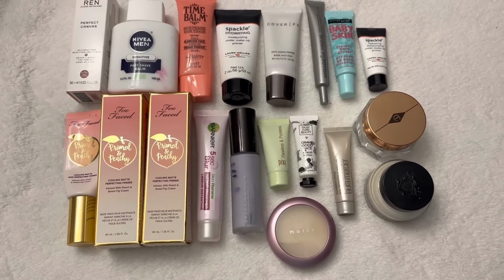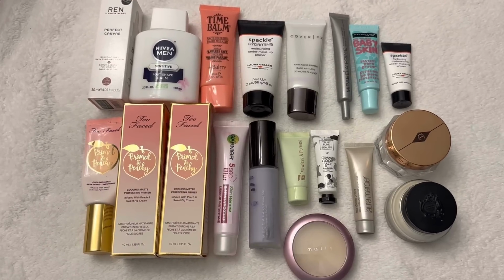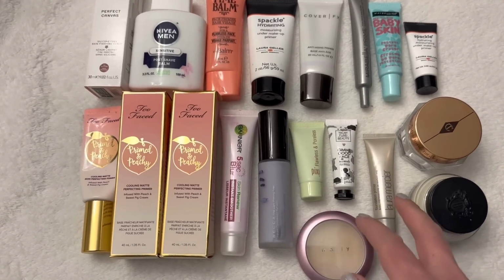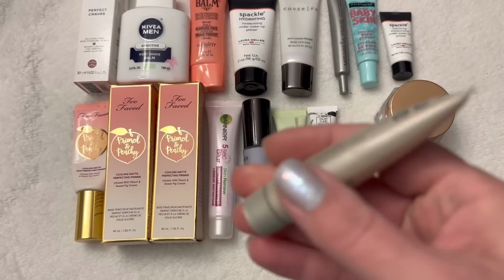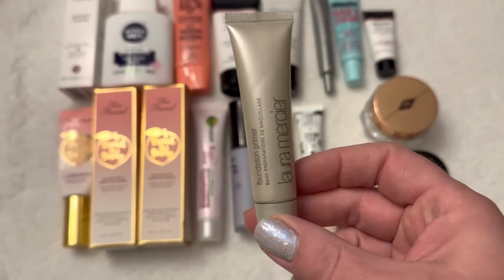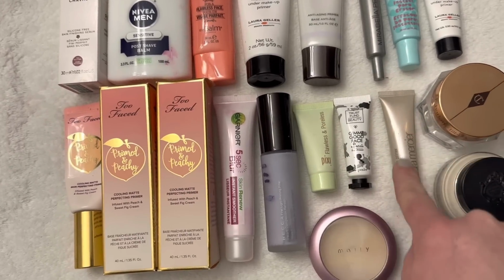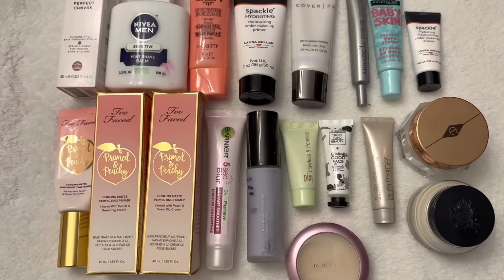This makes my overall count for this year at 19, so I'm out of the 20s, which also feels really good. It hasn't been that long since I finished the Pixie primer that I was working on, and since I finished that, I've kind of been playing around with this Laura Mercier primer. It's just a foundation primer. It's very moisturizing. It's more like a moisturizer than anything else. And it doesn't feel like there's a lot in here. I don't know if I'm going to be putting that in a project, but I think I'm going to be keeping it in the bathroom and just trying to work on it on the side.